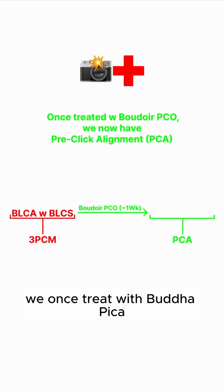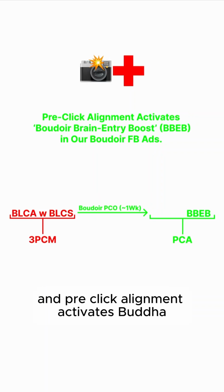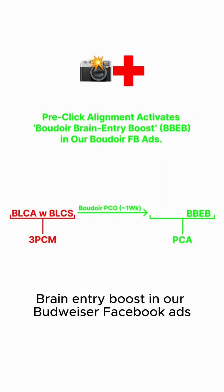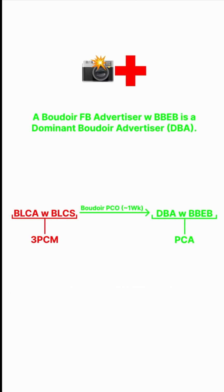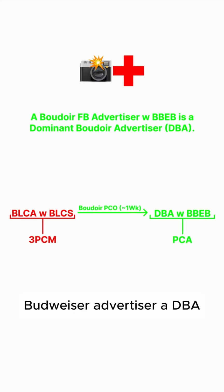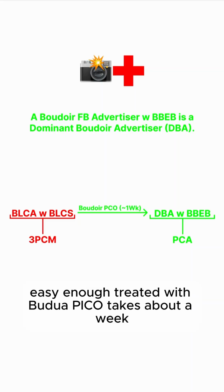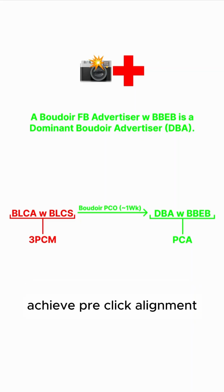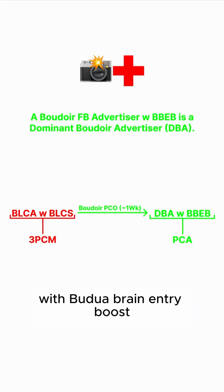Once treated with Boudoir PICO, we now have pre-click alignment. So we get rid of the 3 pre-click mistakes, we achieve pre-click alignment. And pre-click alignment activates Boudoir brain entry boost in our Boudoir Facebook ads. Basically, we get our unique CTR all above 6%. And a Boudoir Facebook advertiser with Boudoir brain entry boost is a dominant Boudoir advertiser, a DBA. So it's our full universe here. A BLCA with BLCS is caused by the 3 pre-click mistakes. Easy enough, treated with Boudoir PICO takes about a week. Achieve pre-click alignment, and we become a dominant Boudoir advertiser with Boudoir brain entry boost.